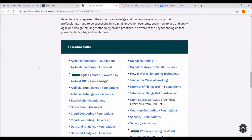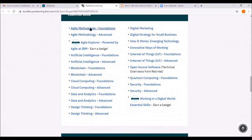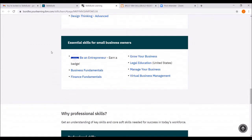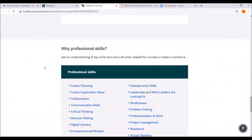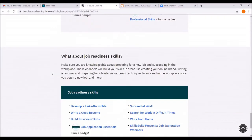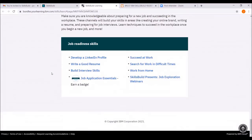Here are the essential skills, some of them that I indicated. So I can click on classes about blockchain, digital marketing, strategy, design thinking. Here's some entrepreneurial skill, a badge about being an entrepreneur. And here are some of the professional skills: career planning, problem solving, virtual teaming, collaboration, all of that. And our job readiness skills, how to develop a LinkedIn profile, writing a good resume, and so on. Very, very useful. Of course, this is what we do at the Career Center as well. So if you would like in-person help with this, you're always welcome to contact us for these things as well.